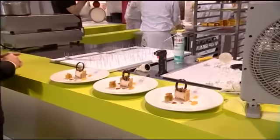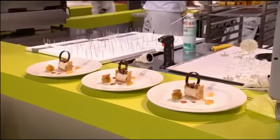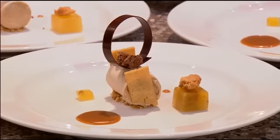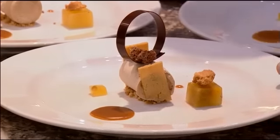So Colombia made their way here to the World Pastry Cup by way of Copa Maya, which is one of the preliminary rounds where 3 teams made their way through to the World Pastry Cup.